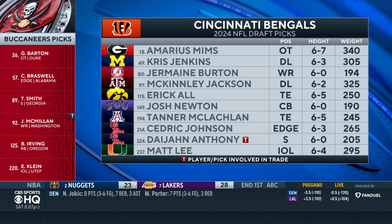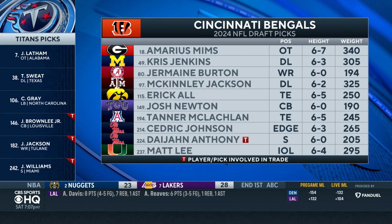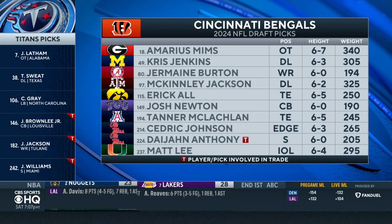Jermaine Burton would have gone much higher. He had some off-field issues. He is a downfield threat consistently. And they keep going to the tight end well here too, Rick. So Erick All, I didn't love him quite as much as he was drafted here. He had some injury concerns, but I absolutely love Tanner McLaughlin. We talked about him. Also had an injury, which is why he fell. But I think he has a chance to be a contributor. Both those guys do early on with Joe Burrow.